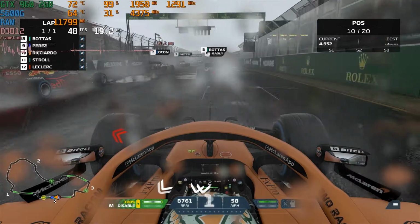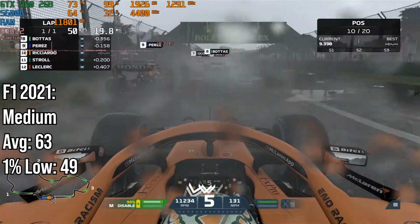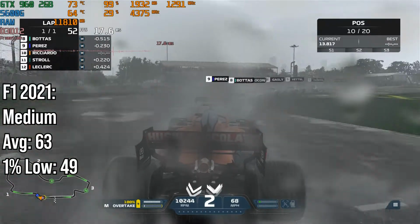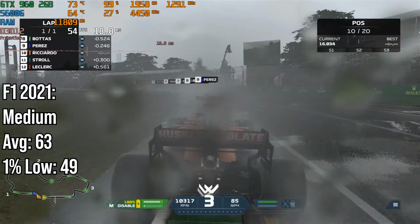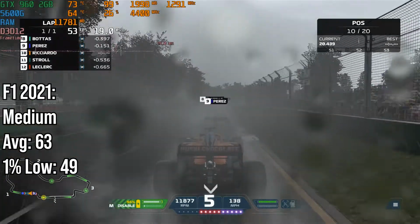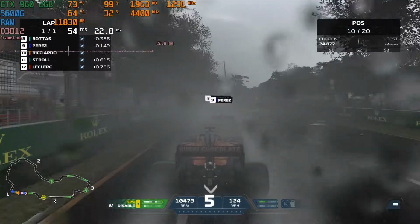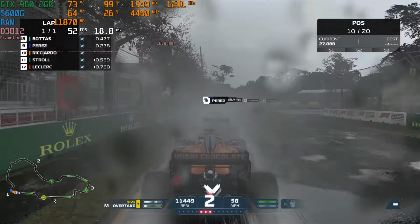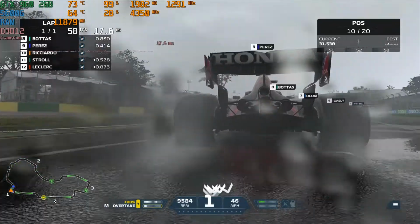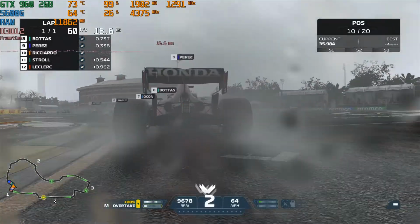Next game up is F1 2021, and Codemasters always do a very good job of optimizing their games, and F1 2021 is no exception. The GTX 960 got 63 FPS on average with a 1% low of 49 FPS. This was on the medium preset, and as always in the wet Australian GP benchmark. This makes it the worst case scenario, as there's a lot of reflections, a lot of spray. The GPU has to work very hard in these wet benchmarks.